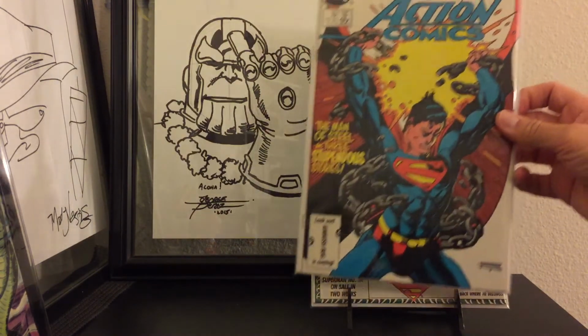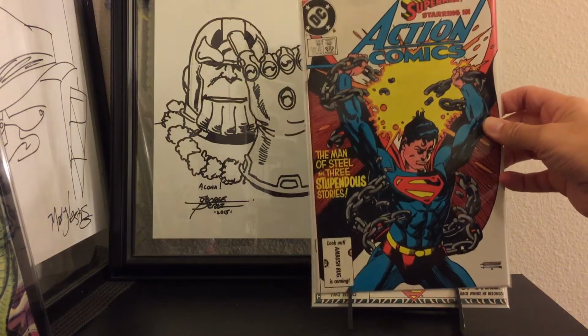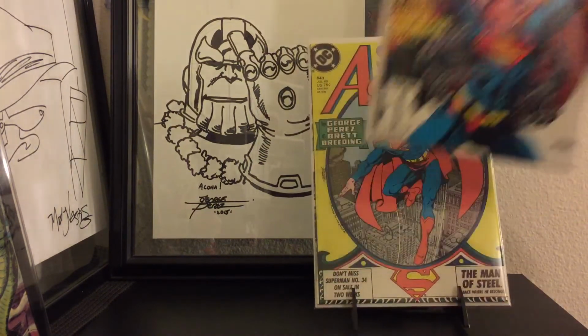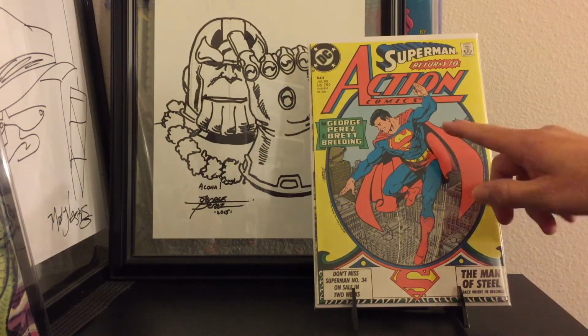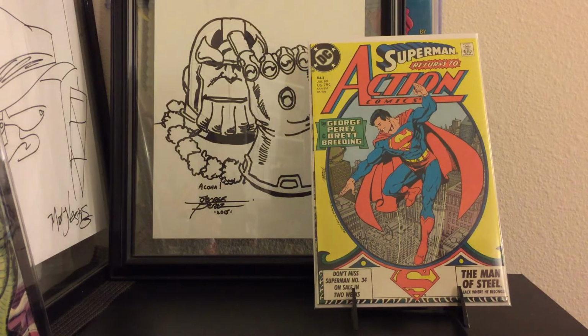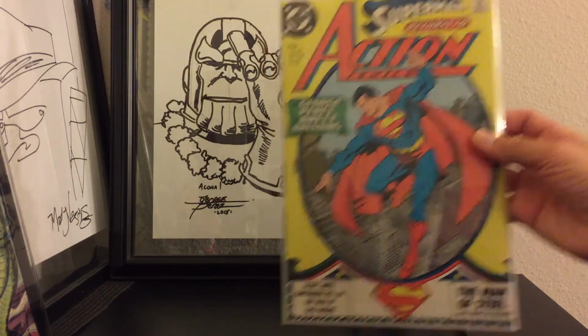This is a pretty sick cover. I like this one, him breaking through a chain. Any Superman cover with him breaking through a chain, buy it. Oh, this is really cool. So this is a homage to, I don't want to screw up the name, but Joe Shuster, I guess. George Perez did this cover. So it's actually not a cover swipe, but an homage cover to Superman #1. So I thought that was pretty cool. Picked that one up. Really like that book. Sick, right?